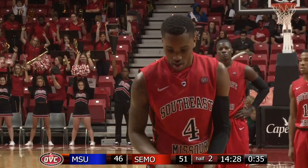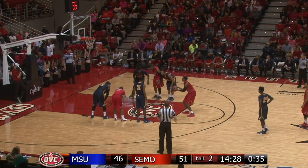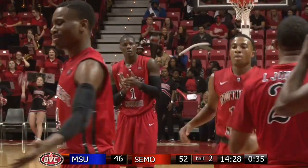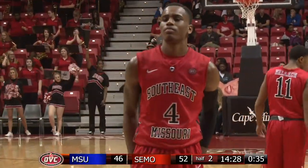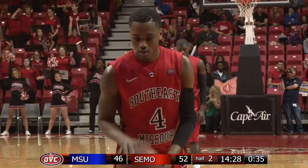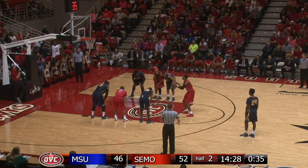Cleveland has hit both today, but 51% on the season. Takes his time, dribbles, shoots, hits it. He's looked solid on all of them today. He has. You know, the Racers will remember Cleveland in here last year in the double overtime game, as he was outstanding scoring the basketball against the Racers last year.